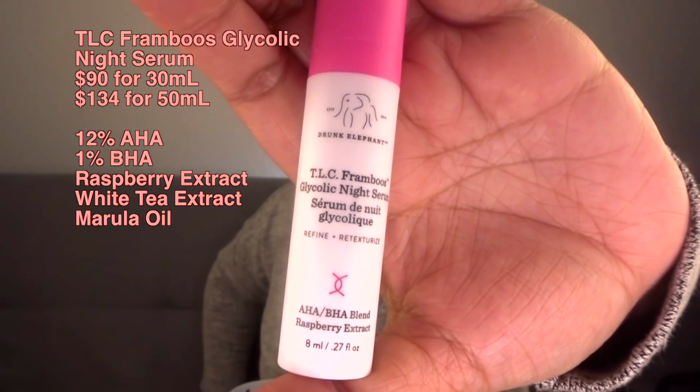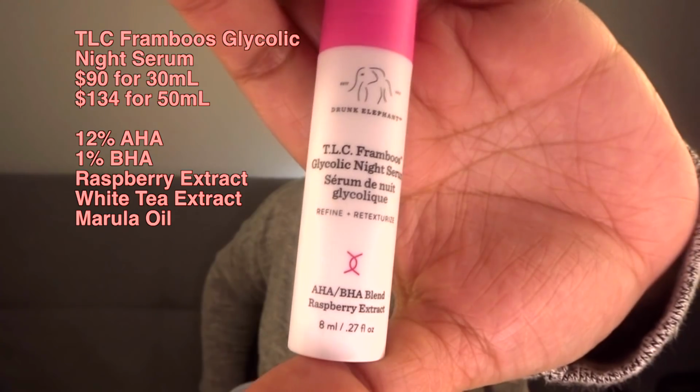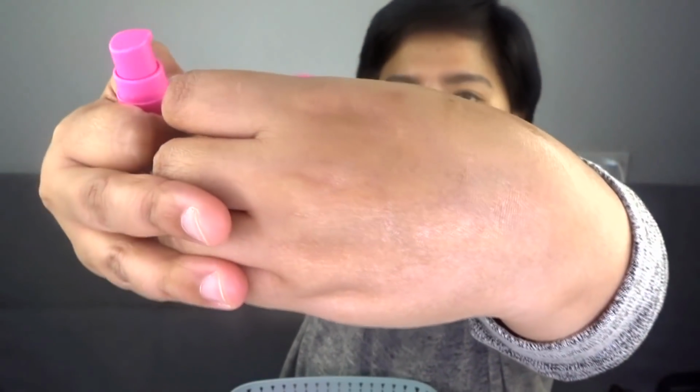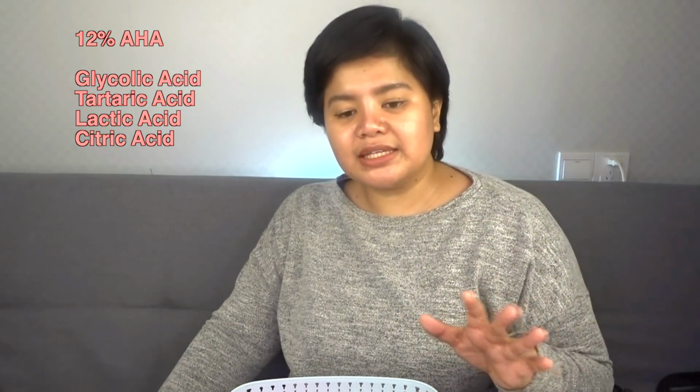The next product is the TLC Framboos Glycolic Night Serum. And it retails for $90 for the 30 ml and $134 for the 50 ml. This is like a gel formulation. It's a 12% AHA and a 1% BHA. And the 12% AHA is a combination of glycolic acid, tartaric acid, lactic acid, and citric acid. And of course, the BHA is salicylic acid. Basically, it's an exfoliating acid gel or serum.